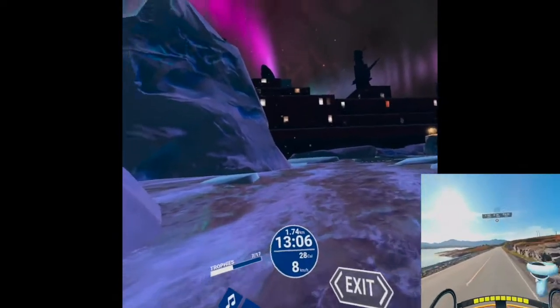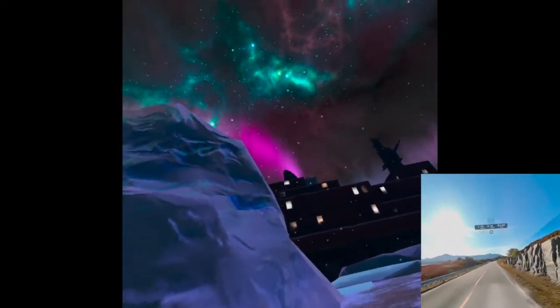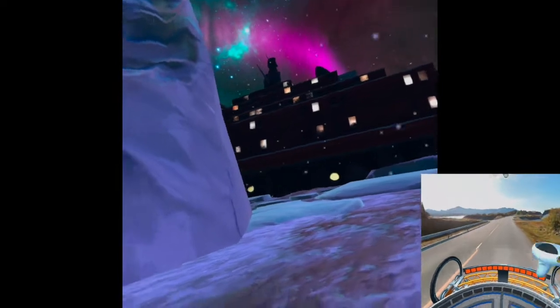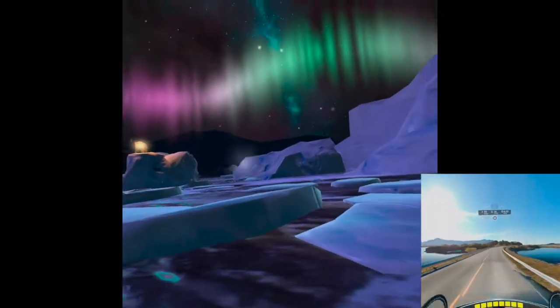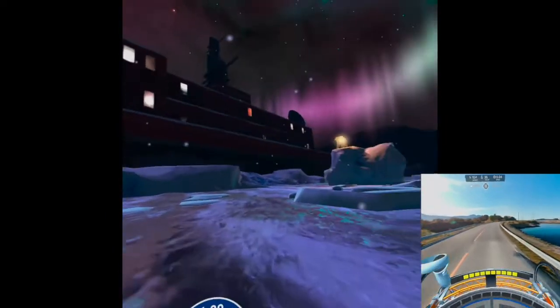So we are now, we're still in Antarctica, and this blew me away. This video does not do it justice. There's this big ship up there. There's the Aurora Borealis. And this totally took me by 100% surprise.